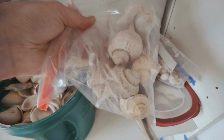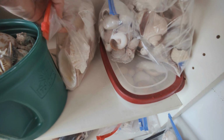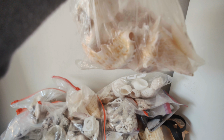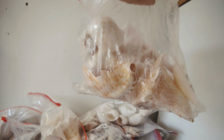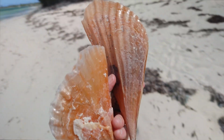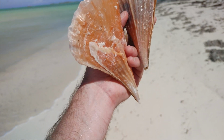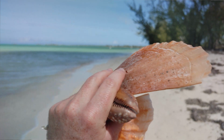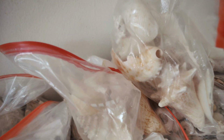Got some channeled whelks there. Another bag from Turks and Caicos that's sitting there. Got an amber pen shell. More queen conchs, partridge tuns, hawkwing conchs, piece of angular triton. I have everything in some coral here. I have everything wrapped in paper towels from when I travel with it. But yeah, you can see that there.